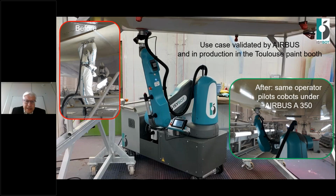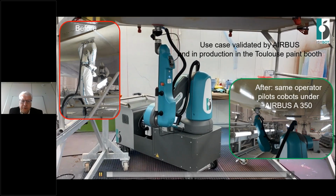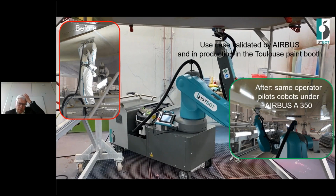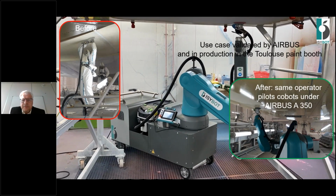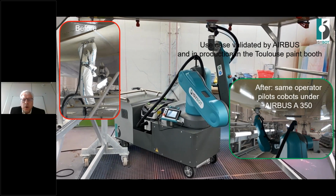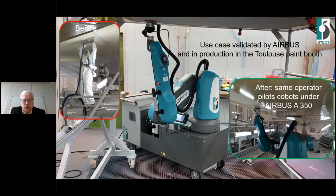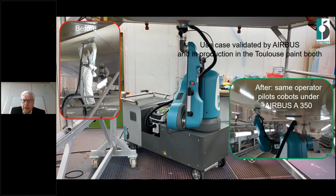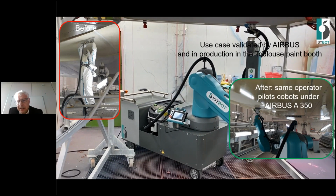After several tests, it is now in production, with the feedback that we have today, and we will see the robot moving now. I'm not sure that the flow of the video is okay, but you have a smooth movement of the robots, and this way we can treat the complete surfaces. The workers manage the cobot to move it under the aircraft. The surface per point is 1.5 square meters, and by moving the robot over all the surfaces, we can complete the sanding operation.